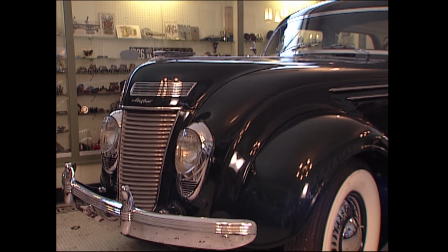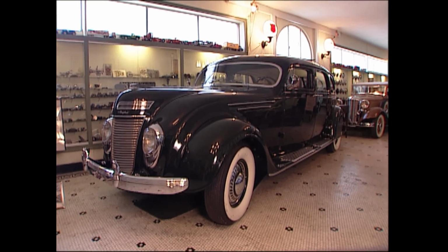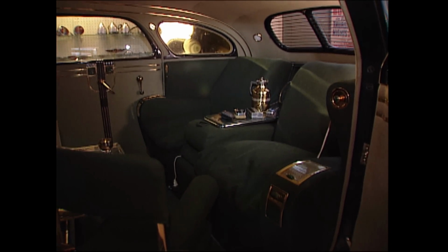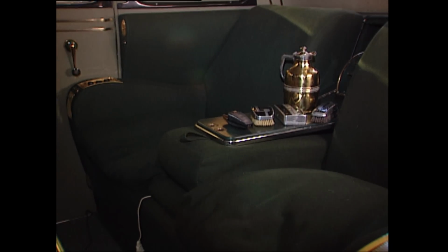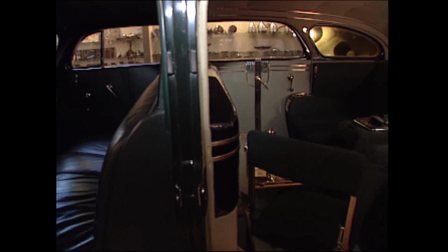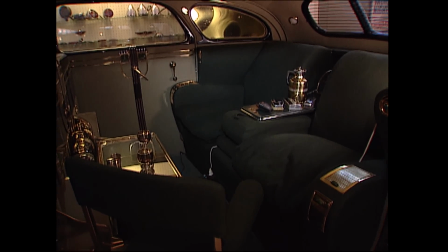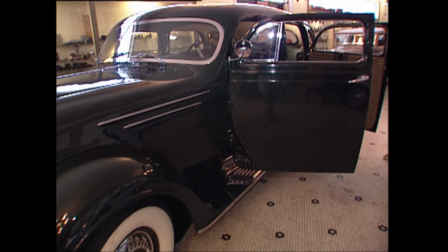So many fabulous cars, Frank, but my favorite in your entire collection is this '37 Chrysler Airflow Limo. This is the Major Bowes limo, right? Yeah, that's the 7,000-pound monster. Tell me about it. Well, it was built for Major Bowes in a talent search to travel the country. Major Bowes had an amateur hour back in those days, and it was the biggest show ever in radio. Oh, really? And he discovered people like Frank Sinatra and the Andrews Sisters and so on. And he toured the country in this car in a talent search.